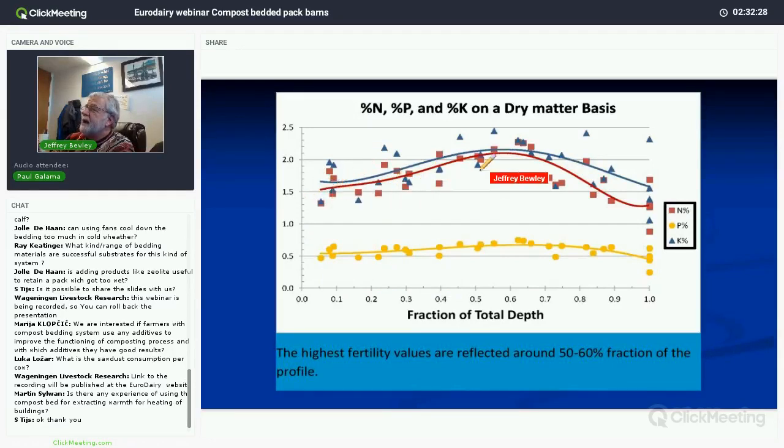So for potassium and nitrogen, we did see some variation as much as 30% higher for that part of the bedding when it was on the surface in the summertime. So that's what we had found.